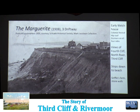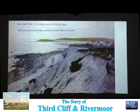Other things to point out, the Marguerite is iconic for a few reasons. It served as kind of a model for other houses in Rivermoor. It's a colonial revival. It's got a hip roof, which means all four sides taper up towards the top. It has dormers on all four sides, looking out every which direction. Although this style of house is not the sole one in Rivermoor. Here's another view of that, also with the Fourth Cliff in the background.